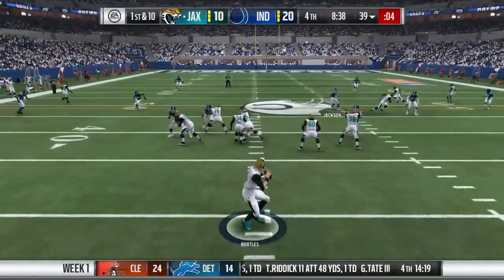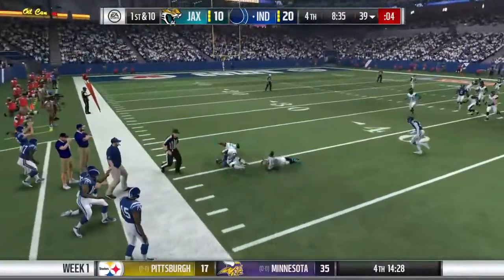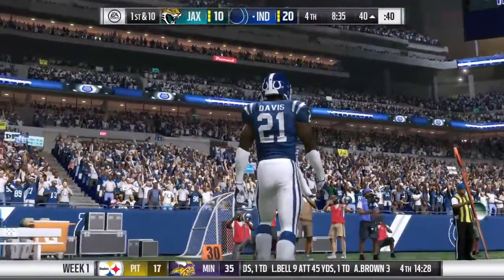Now a play fake here on 1st down. Looking for Hearns, and it's intercepted. Picked off by Vontae Davis. And they are going to set up shop at the 40-yard line.